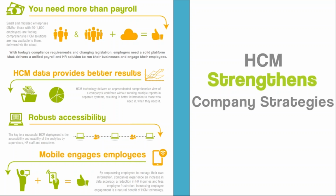So when we talk about what it's strengthening, when we've looked at HCM products in the past, most people within a small to mid-sized company think that it's not attainable, that it's these larger organizations that are able to make use of these types of products, but that's changing. And so we're finding these more comprehensive HCM solutions that are available to really any size employer, and it's being delivered through the cloud, so it's making it much easier.